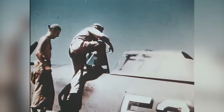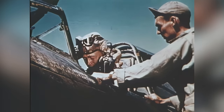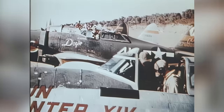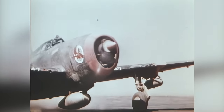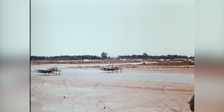Throughout 1944, as its long-range escort role diminished, the 9th Air Force adopted the P-47 for a new role: ground attack. Never designed for low-altitude work, pilots weren't sure how the Thunderbolt would function down on the treetops, shooting up German targets on the ground.